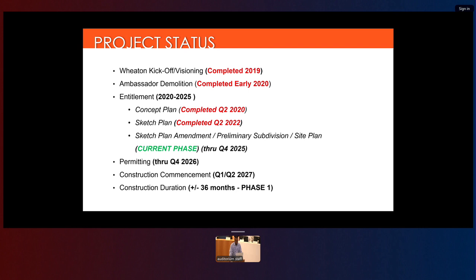board. So that sort of wraps up our timeline. Construction commencement would start in Q1 or Q2, and we anticipate it's probably going to be plus or minus 36 months to get through phase one of construction. Phase one consists of 2 buildings, and I'll give you a little more context with a visual in the next slide or so.